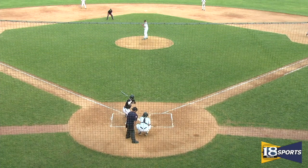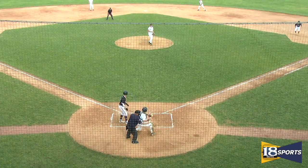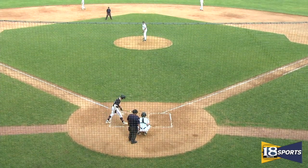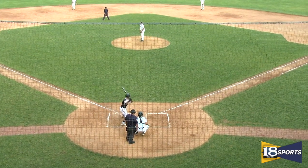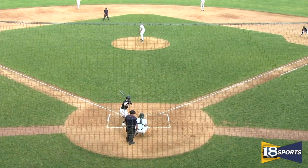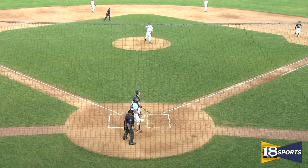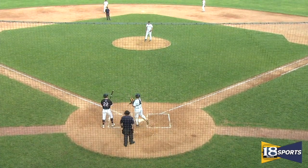Here's Hudson Allen. He reached on a single, a swinging bunt up the third base line back in the first. He takes a strike here, 0-1. Russell at first, 1 down. The pitch. Fouled back out of play on a breaking ball. It's 0-2.